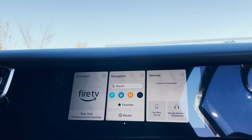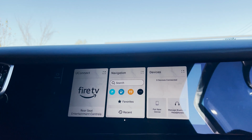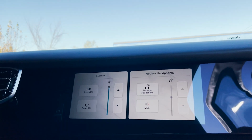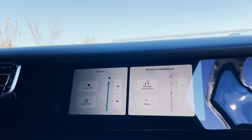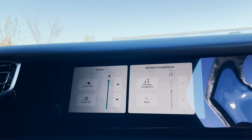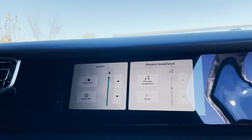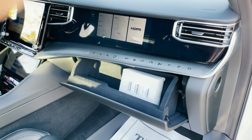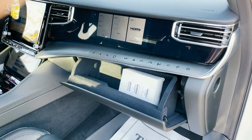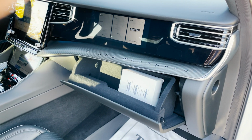And don't worry, this is a privacy screen, so the driver cannot see this while you're doing whatever you need to do. And then of course, you've got your notification settings. And then if you go to controls, you can control the screen off options, how much brightness you need. And then for your wireless headphones, you can now use any wireless headphones. So if you have Beats headphones, you can connect them with this vehicle now. As for the glove compartment, you've got a little bit of room, not too much, but that makes up for it for the center console and the one in the back as well. So you've got room all over the vehicle.